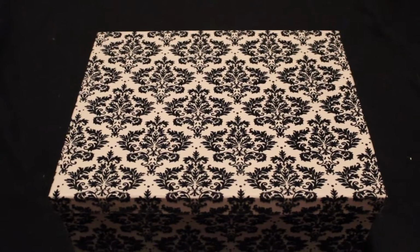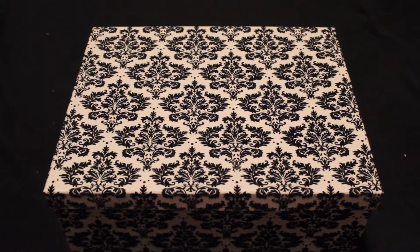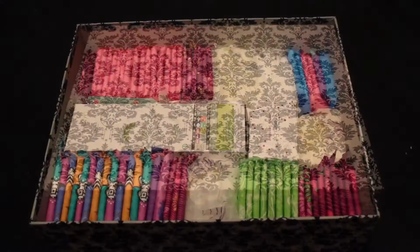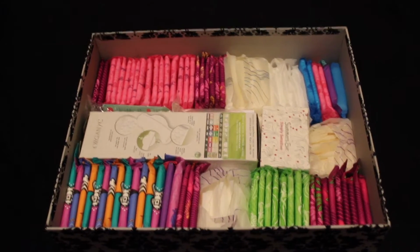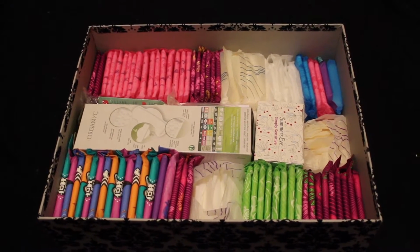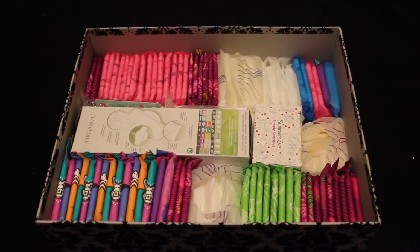Starting with my pad storage, I keep it in the same box as last month. It is a white and black designed box, but I am not sure where it is from. Here is an overview of my pad storage. As many of you girls know, I am switching to reusables, but in the meantime I am still using part disposables and part reusables. So I am trying to use most of these products up.